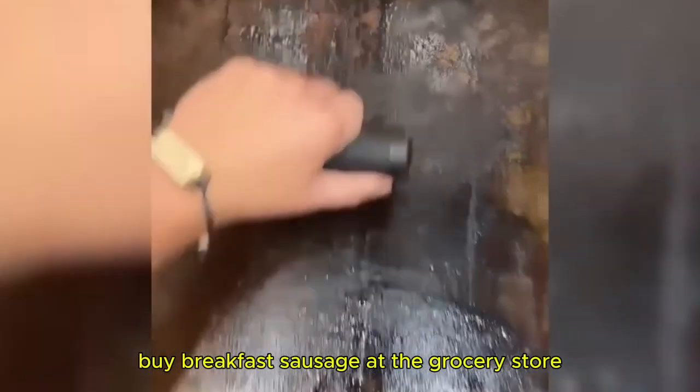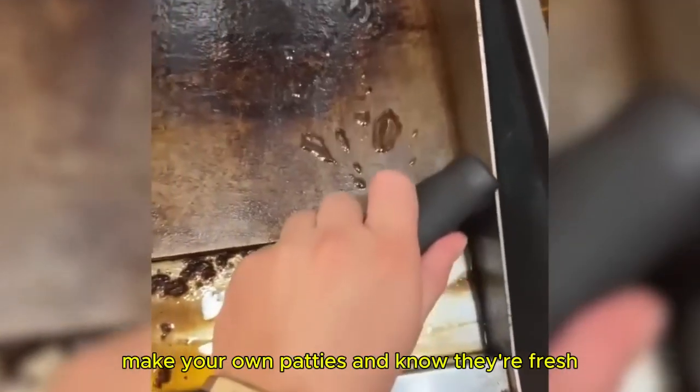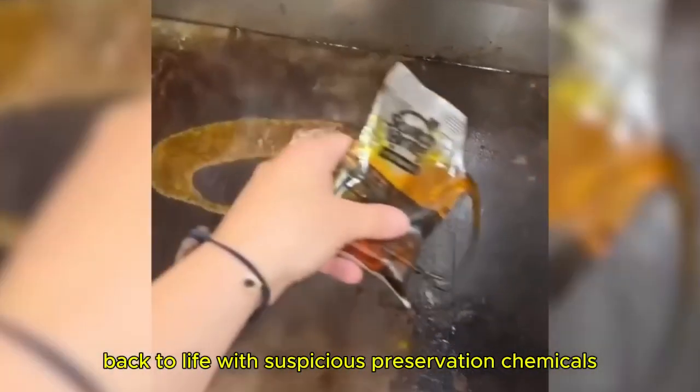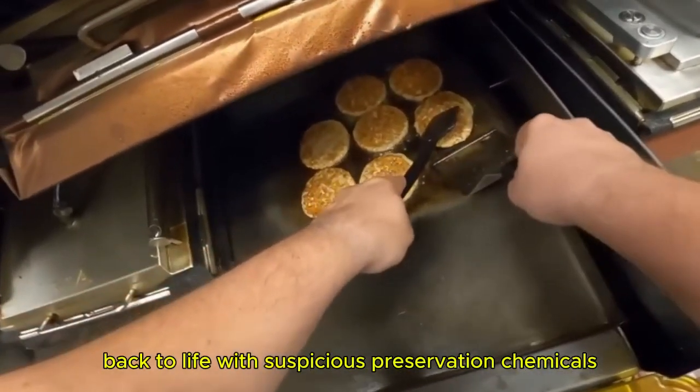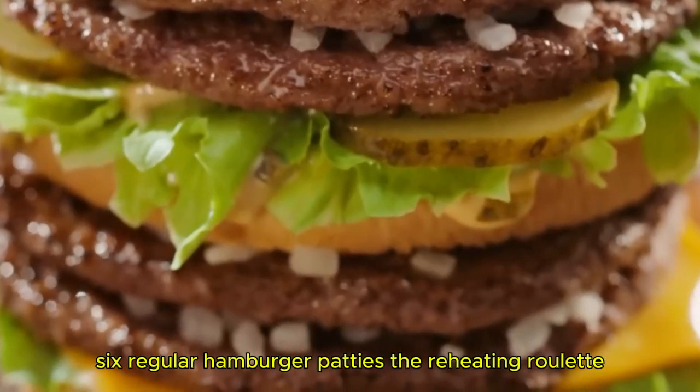Buy breakfast sausage at the grocery store for $3.99 per pound. Make your own patties and know they're fresh, not steamed back to life with suspicious preservation chemicals. 6. Regular hamburger patties, the reheating roulette.